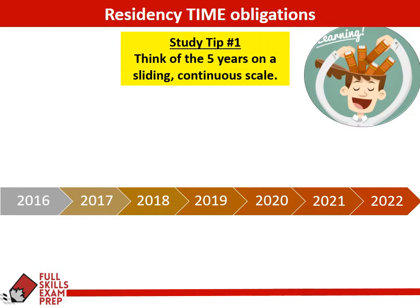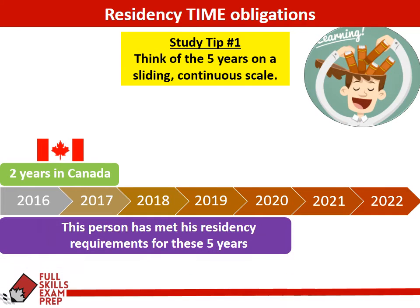I'm going to give you an example here just to really bring this idea home for you. All right, so let's say a person immigrates in 2016. So he spends 2 years in Canada at that point, and it's great. He should be happy because he has met his residency requirements all the way until the end of 2020. Okay, so he's met his residency requirements for those 5 years.